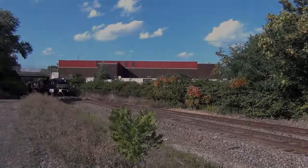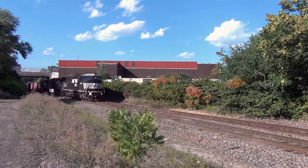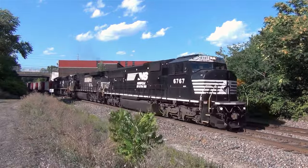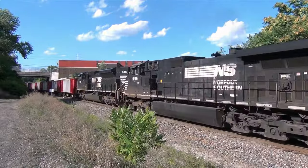This might come as a shock to local area rail fans, but not all loaded rock trains that move over the line are pointing north. Train 931, shown here in July of 2016, was a loaded rock train moving south, south to Allentown, as I heard it over the radio.